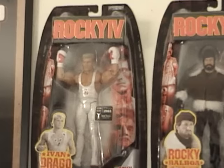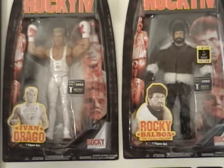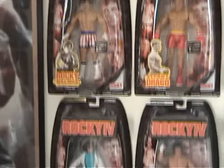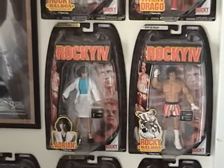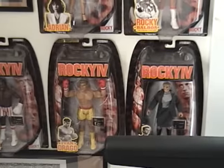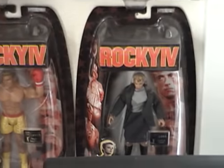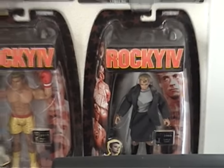And I also have the Rocky 4 figures. Got Drago and Rocky training. Got Rocky and Drago in their fight gear. Have another Adrian, Rocky battle damaged. We got Apollo Creed versus Ivan Drago in their gear, and you got Ludmila Drago, Drago's wife.